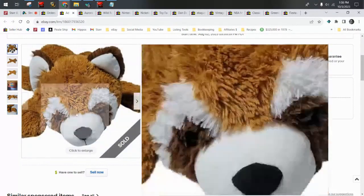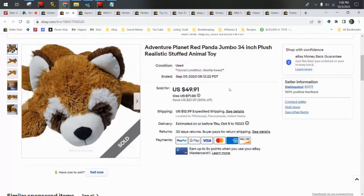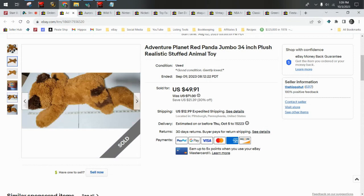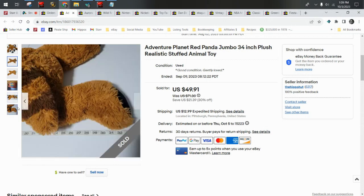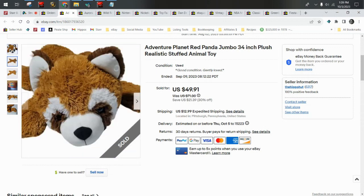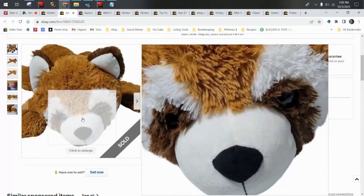But he did not take long to sell, and he sold for $49.91 plus $12.99 shipping. So people will pay up for these large animals, and they will pay like $13 to have it shipped. So don't overlook the big animals, regardless of the brand, especially if they're more unique animals that aren't oversaturated and they're realistic. If they're cute, look at his face.